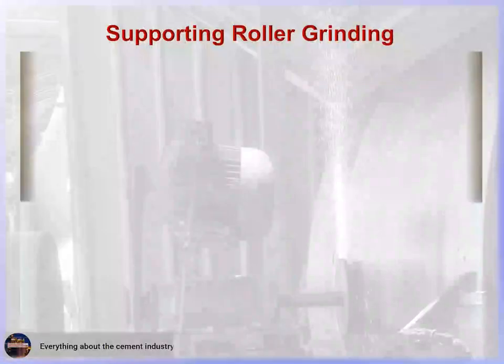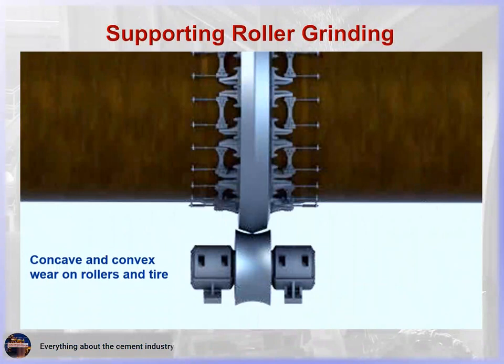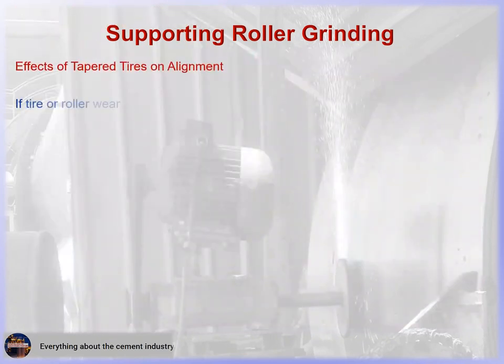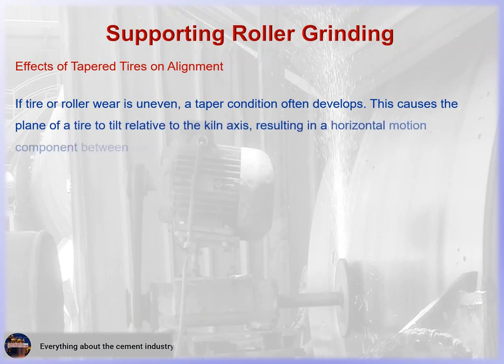An illustration of problem 1. Concave and convex wear on rollers and tire. Effects of tapered tires on alignment. If tire or roller wear is uneven, a taper condition often develops. This causes the plane of a tire to tilt relative to the kiln axis, resulting in a horizontal motion component between the tire and the support pads.